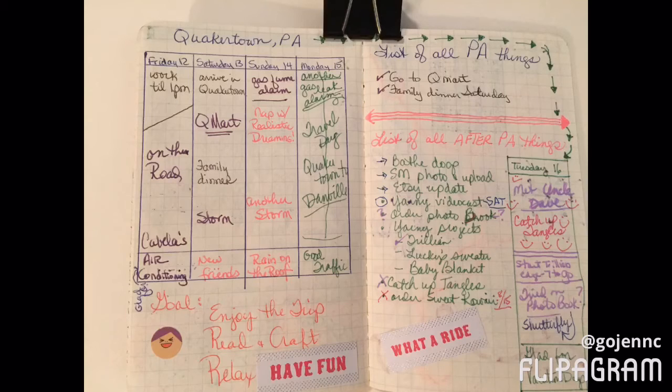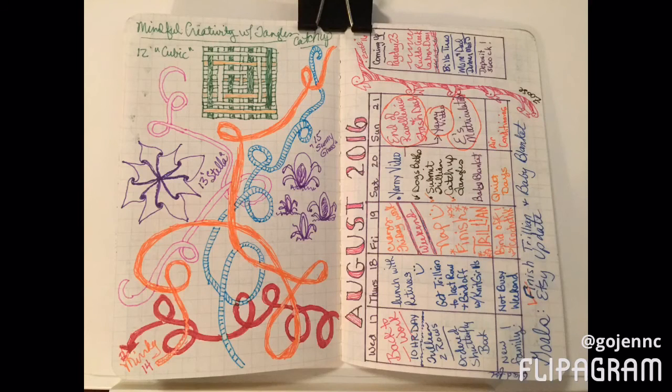Because when you're on a vacation, when you're on a trip like this, you don't really have that much to do. Have fun, enjoy yourself, and relax. Those were my goals for these days. And so that's what I did. But I still had my tracker or my weekly spread, the 4 days that we were gone, just there to remind me of things that we were going to do. And then looking back, you can see what we did do. And then once we came back on a Monday, I think, Monday or Tuesday.